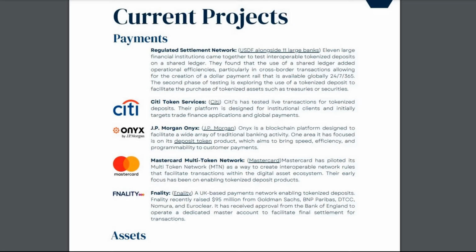The second phase of testing is exploring the use of tokenized deposits to facilitate the purchase of tokenized assets such as treasuries or securities. Stellar right now has been tokenizing a lot of treasuries, and I think that's just a test run of what's to come. Here we have Citi Token Services. Citi has tested live transactions for tokenized deposits. Their platform is designed for institutional clients and initially targets trade finance applications and global payments.